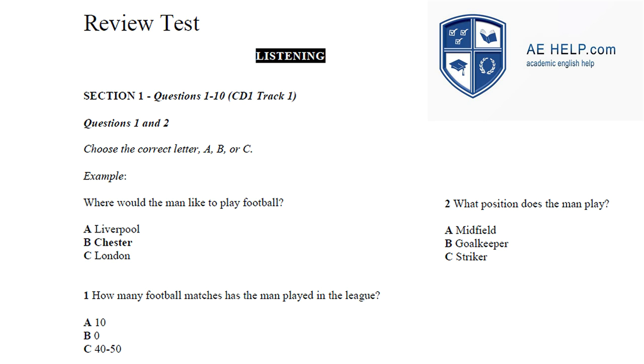The man says he wants to play in Chester, so B has been indicated for you. Now we shall begin. You should answer the questions as you listen, because you will not hear the recording a second time. Listen carefully and answer questions 1 to 5.